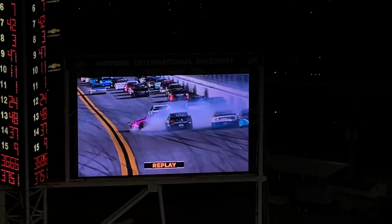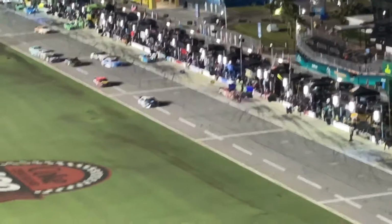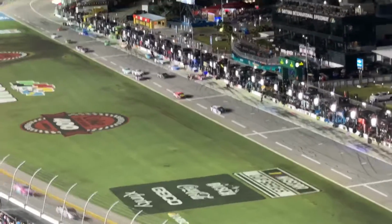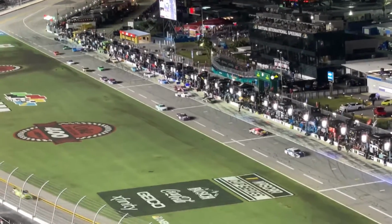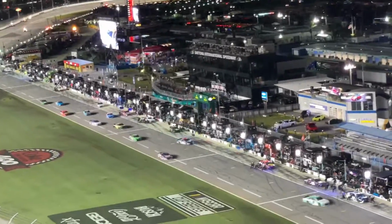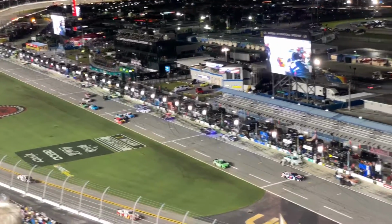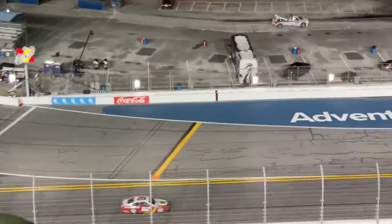Because they want to beat the rest of the Chevrolets and the Toyotas off. With it, Martin Truex comes in, as well as Bubba Wallace, Kyle Busch, splash and go, splash and go, splash and go for the Toyotas. Daniel Suarez comes in. They're going to take 4 tires and Sunoco fuel. Busy pit road. Tyler Reddick comes in as well. 4 tires and Sunoco fuel for him as well.